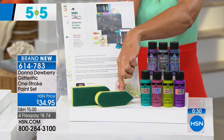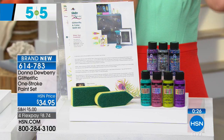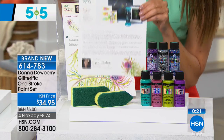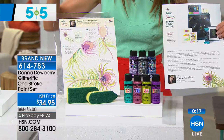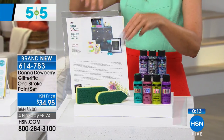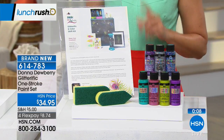of the sponge painters. You're getting a teaching guide that'll tell you everything you need to know and all kinds of helpful hints to practice your brush strokes and to get these really beautiful images. And I love that you're getting the paint and everything you need to get started. Glitterific one-stroke paint set is yours for $34.95. That's number 4 of our 5 in 5.